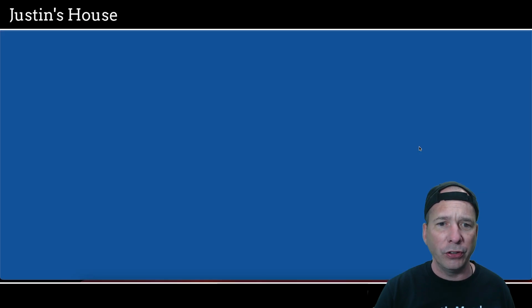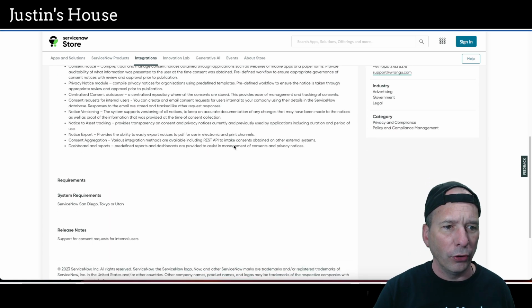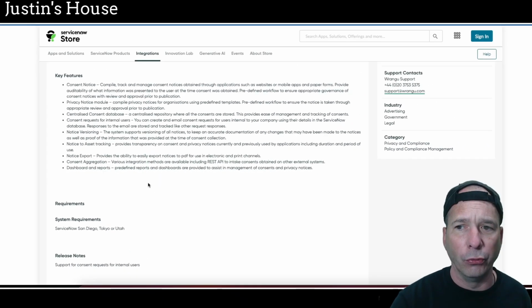Up next on our list, Consent Management Center by Wrangu. This is centralized consent and privacy management. Let's scroll down here to the key features. A consent notice, I'm going to keep this brief. Privacy notice module, consent request for internal users, notice versioning, notice to asset tracking, notice export, consent aggregation, and some dashboards and reports.